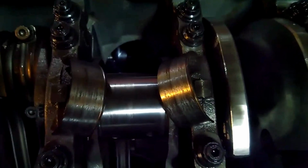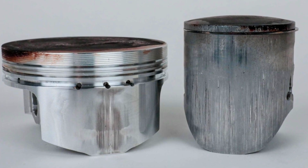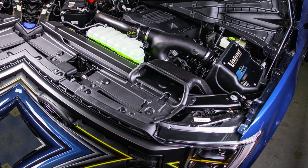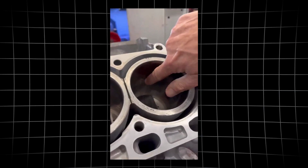But when oil gets old, thick, and contaminated, it stops doing its job. That is when friction builds up, temperatures spike, and parts wear out decades before their time. I have seen engines that could have easily lasted 300,000 miles, completely destroyed by missed oil changes.